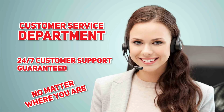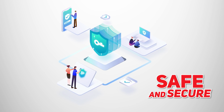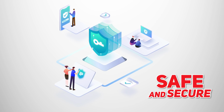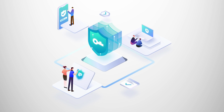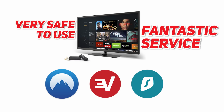And of course, most importantly, I wanted to make sure that they were safe and secure, because a lot of people, when looking at free VPNs, tend to focus on this, with a bit of a misconception that exists regarding what they do with your data. But I can assure you, the three recommendations that I will have very shortly are all very safe to use and are really fantastic services.